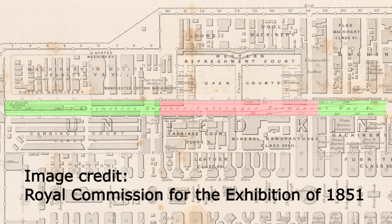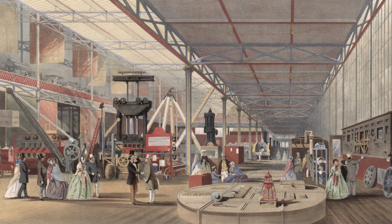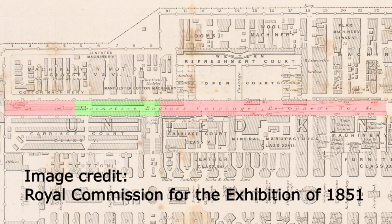Further east and we are at the end of the track adjacent to the machinery at Rest Court. This watercolour shows the locomotive, Liverpool, being the only locomotive in this section. At the western end is Lord of the Isles, and immediately east of that there is known to have been a doorway through to the machinery in motion court. This allows us to eliminate another section of the passage.